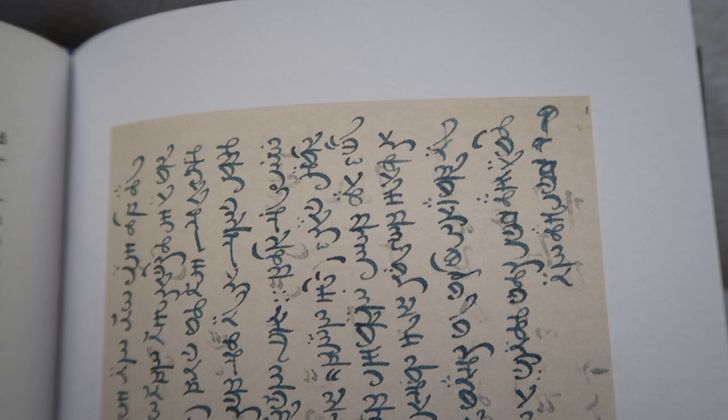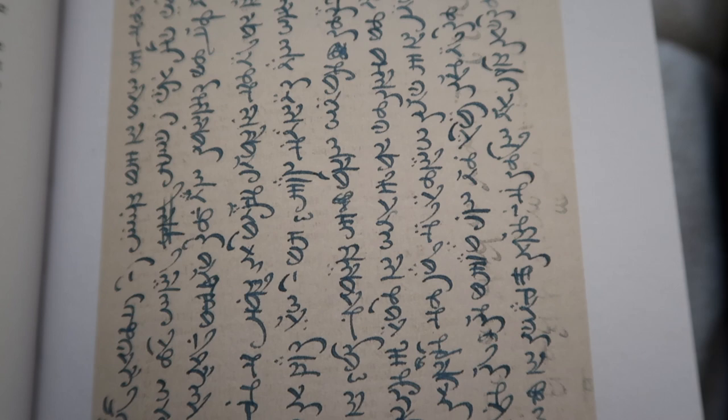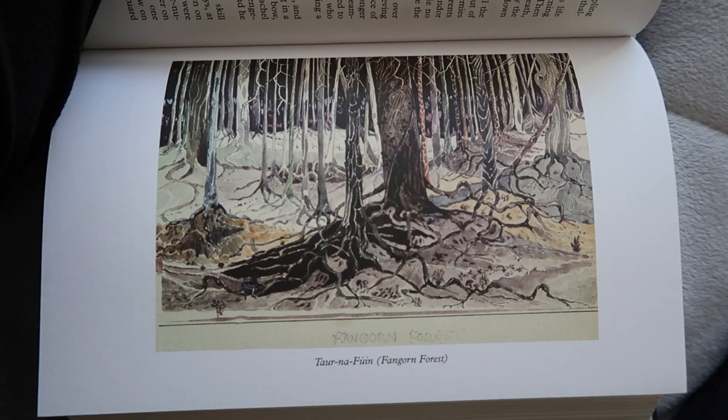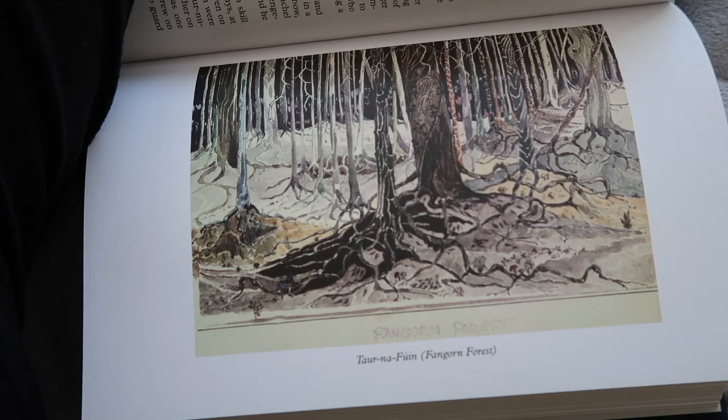Part of the Tale of Turin, written in the Rumelian alphabet. A script invented and used by the elves only in Valinor. Page 199, Tornafuin, parentheses, Fangorn Forest. Let's just stick with Fangorn Forest. No idea how to say the first part.